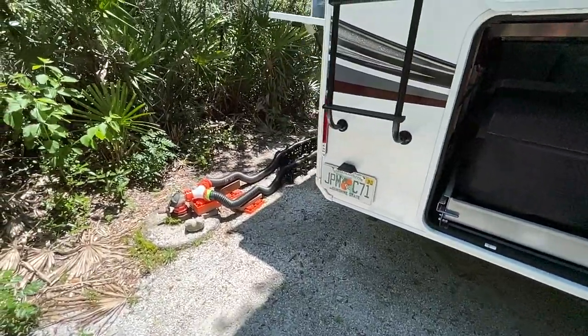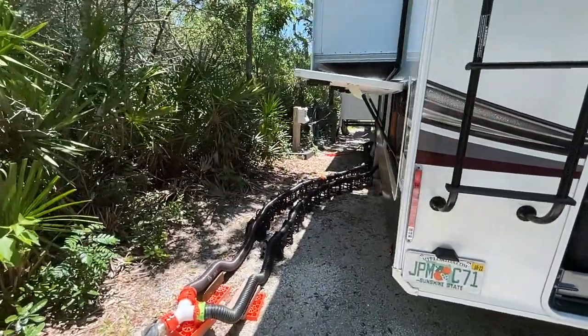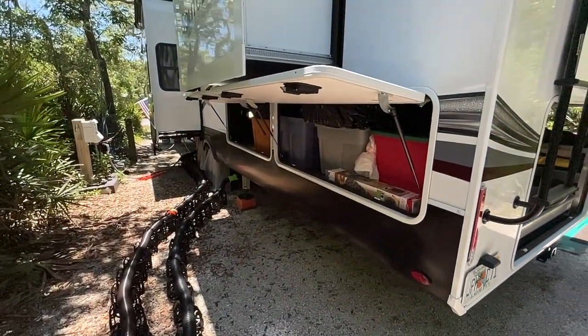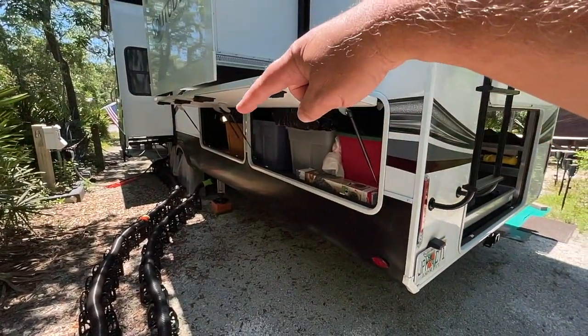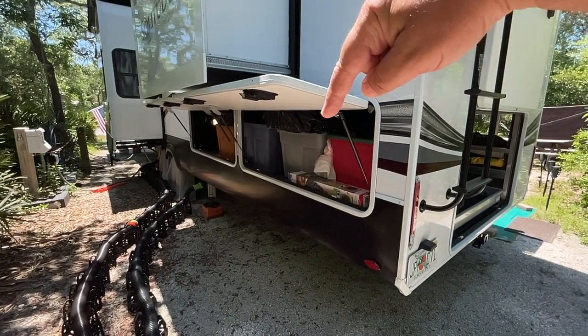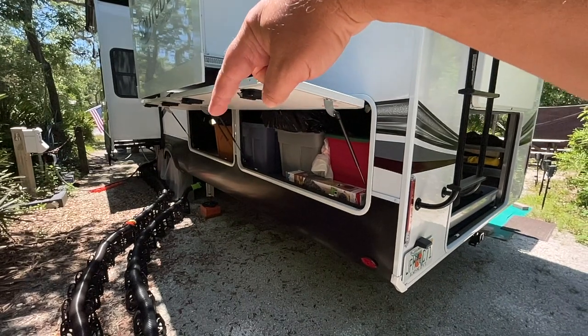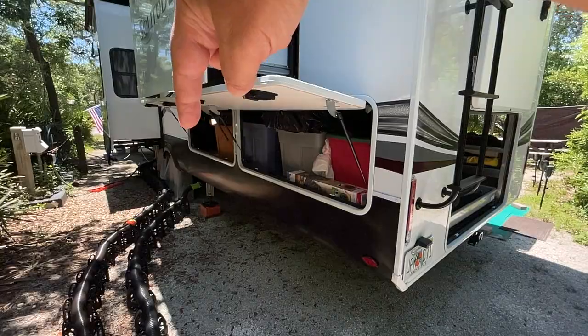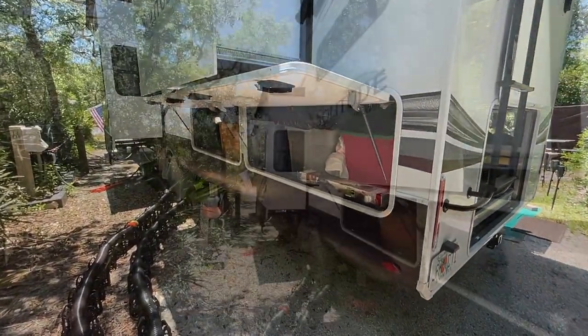And I'll just come around over on this side and give you a quick view of how this looks. Now, this is the side I figured that I won't be accessing as much. So I now have all of my decorations for Halloween and Christmas all lined up here. I even still have a little more room right up there in the front.